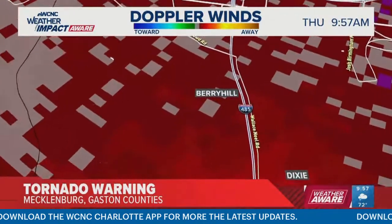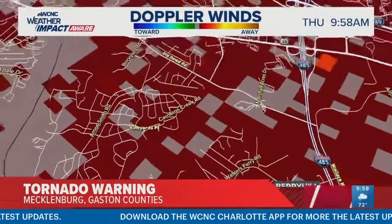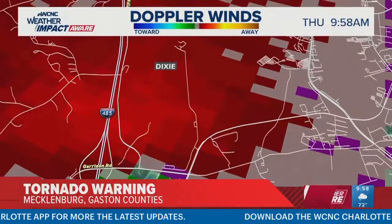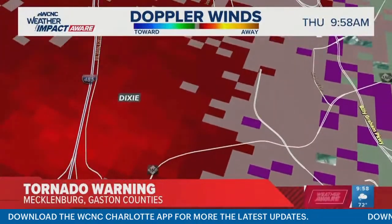I think next stop that we're going to see is going to be west of Berry Hill, so Windy Grove Road up to Walker's Ferry Road. We're going to see the center of this circulation start to go over there. So yeah, you can see really tightness right here. So around Dixie, it's going to be approaching West Boulevard, not too far. So it's right around West Boulevard off towards the west.